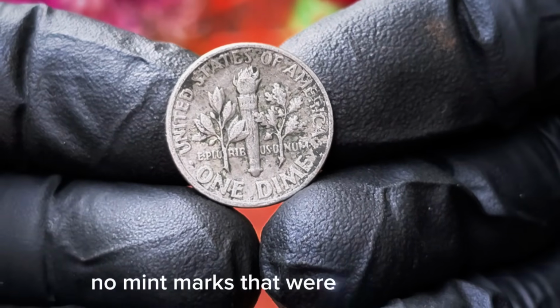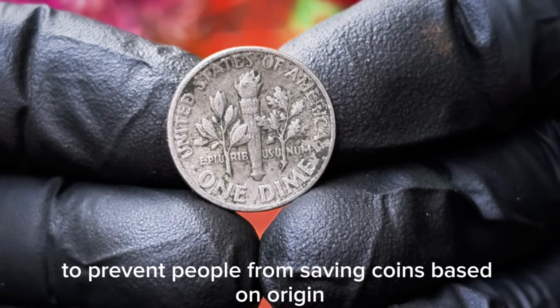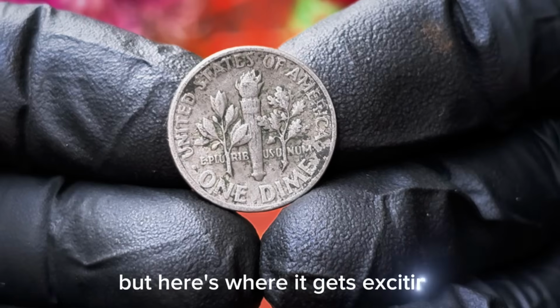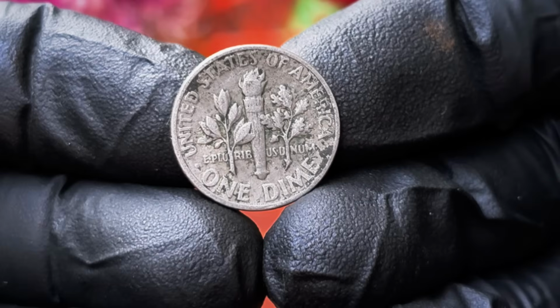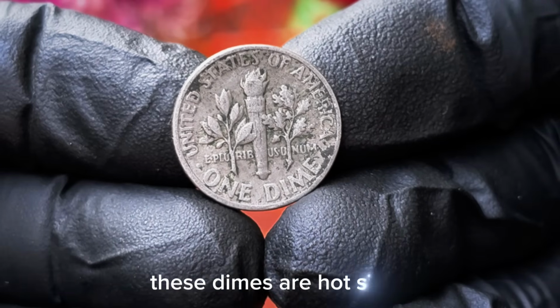No mint marks were used in 1967 to prevent people from saving coins based on origin. So whether your dime came from Philadelphia, Denver, or San Francisco, it all looked the same. But here's where it gets exciting. Some 1967 dimes were struck on leftover Washington silver planchets, blanks that should have been phased out after 1964.